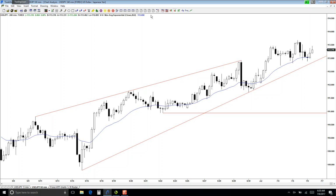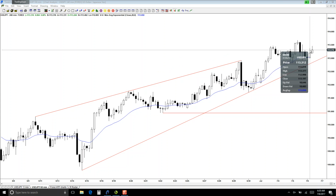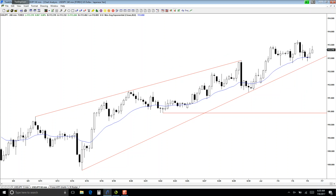Here's a 240-minute chart. Do you really want to be long above that bar? No, probably sellers above. You probably have buyers who are bulls who are disappointed, scaled in lower, trying to get out at break even. So, what do I think is going to happen?